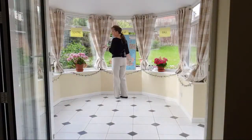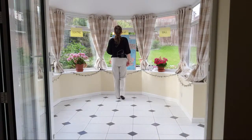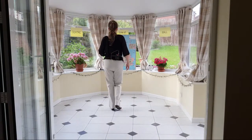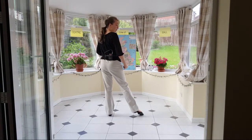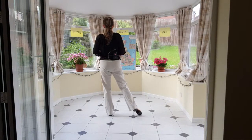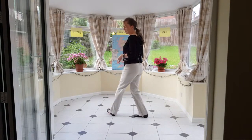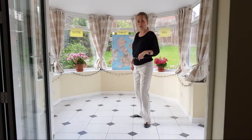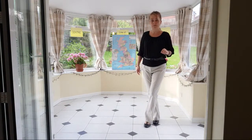So followers, again, I'll do it back view to start with anyway. So we did our slow, slow, quick, quick, slow. From here, we're going to do a reverse turn, but we're also going to cross behind. So we're going to take our right foot back on the diagonal, quick. I would point this line of dance, and then cross right foot behind left foot. Okay, and then forward, side, close.